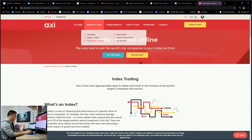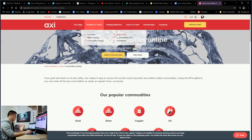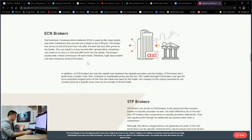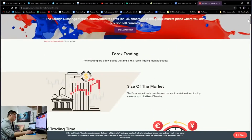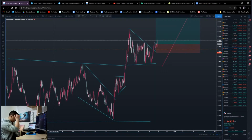There's a slight difference between trading futures and trading CFDs. They're kind of the same, but they're also not the same. Let me just go through it. It doesn't show, but there's a difference in what they are. I like AxiTrader because I've been using them for years as well. It's just a different broker.